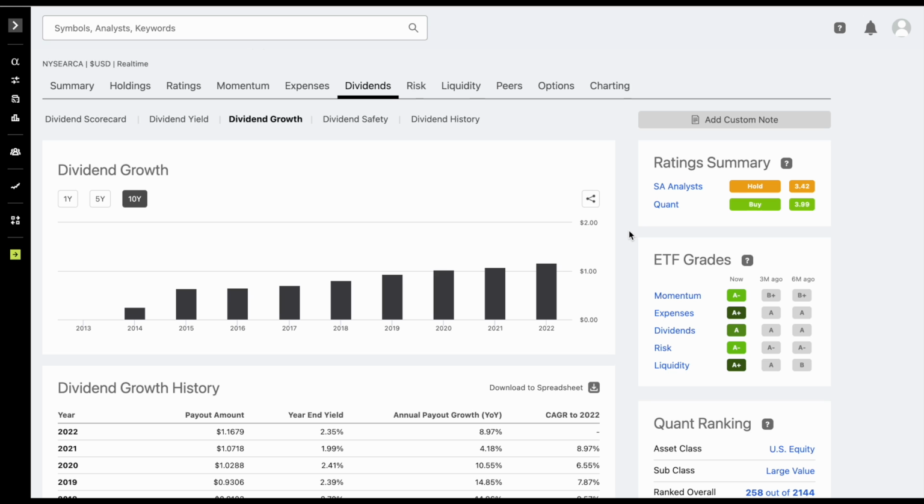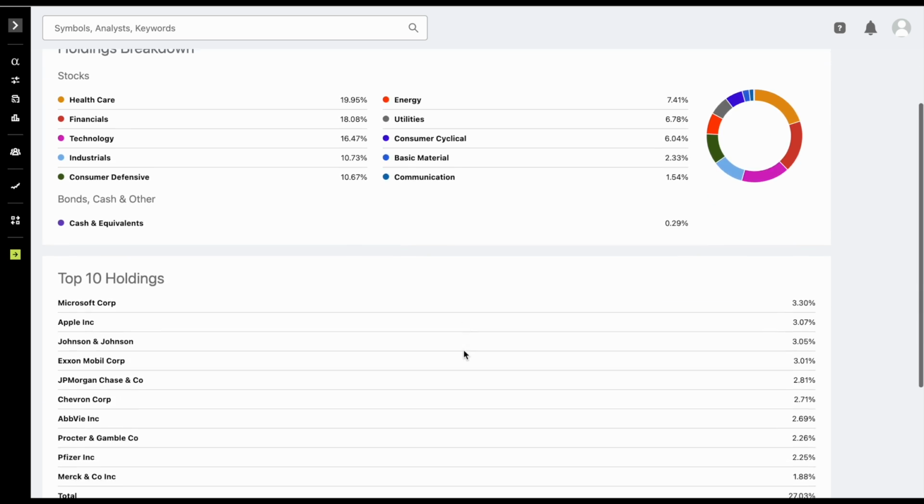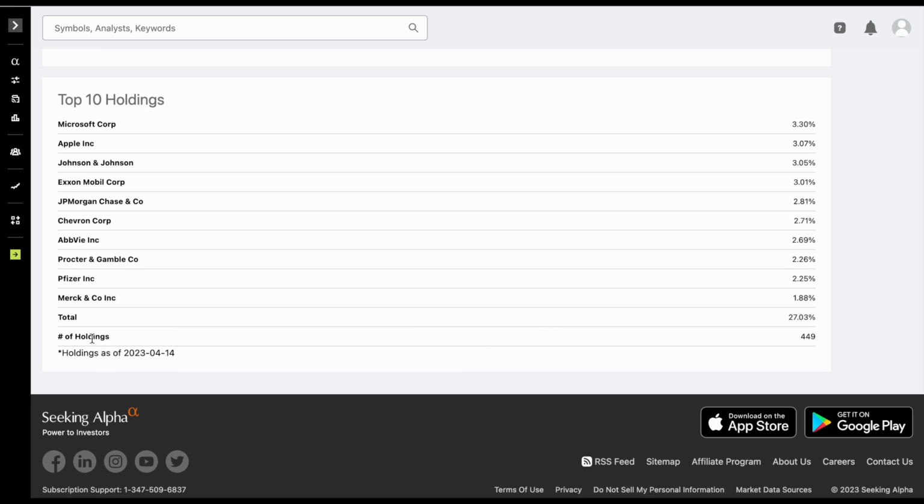Now, the last thing we do want to point out is the holdings for this fund. An ETF is only as good as its holdings, so we want to look at the breakdown by industry and we want to look at its top holdings. But the first thing we will point out is the number of holdings for DGRO is currently sitting at 449. So there are a lot of total holdings for this fund.